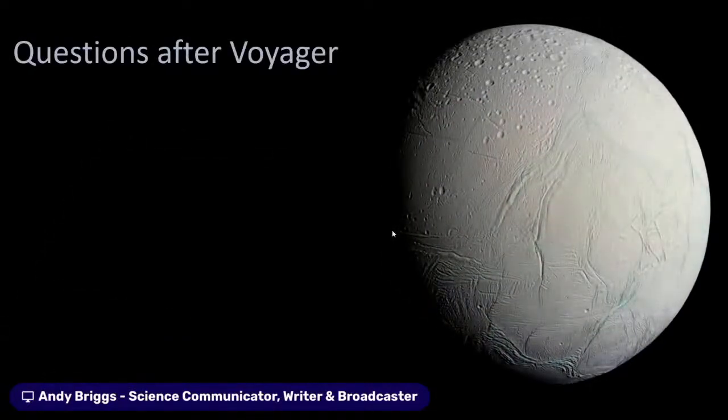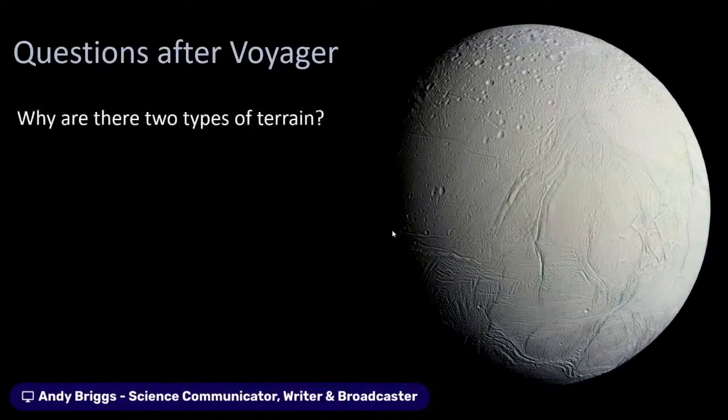Now, after the Voyagers, scientists were left with two questions, really. The first thing that you see when you look at Enceladus is that it has a varied terrain with some cratered areas, but the rest of it is very, very smooth. And the fact that it's very smooth indicates that it's a very young landscape. So the question they asked was, why are there these two types of terrain? Why is there a cratered area and a perfectly smooth area?